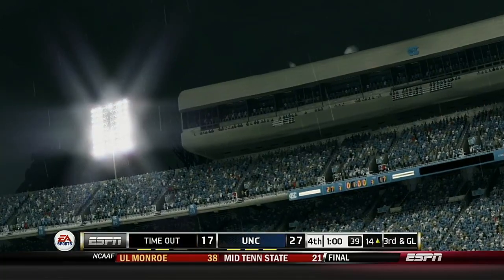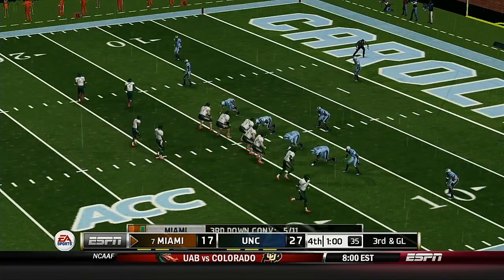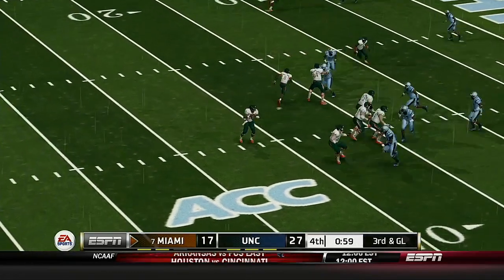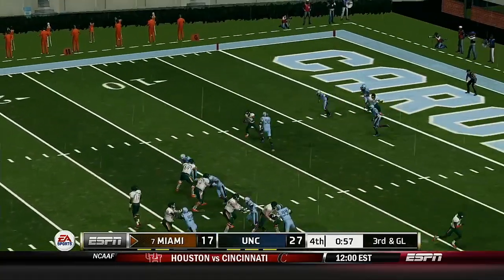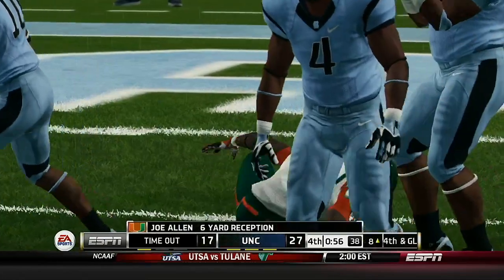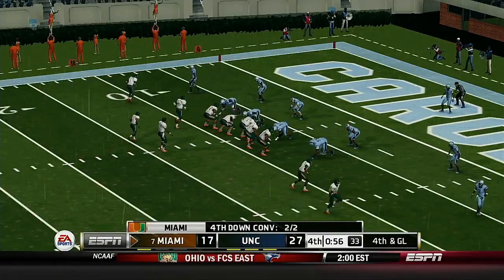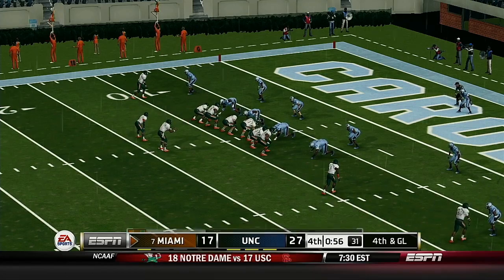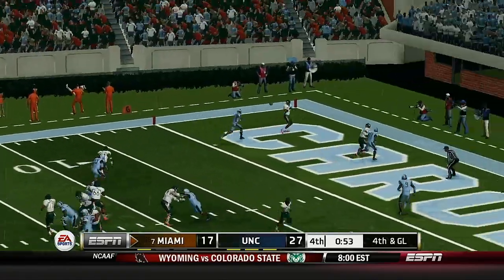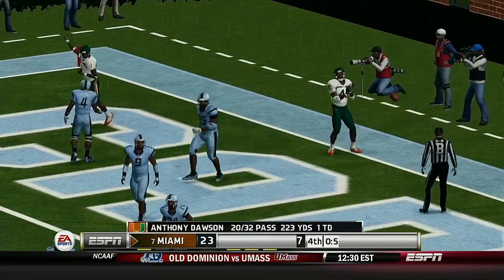The Hurricanes taking their first time out of the half. Third down and goal to go. Ball on the 14. And he's tackled around the 8-yard line. Allen gained 6 yards with a short completion. Miami's going to have to use their second time out of the half. Fires quickly, and he's got his receiver for the touchdown.